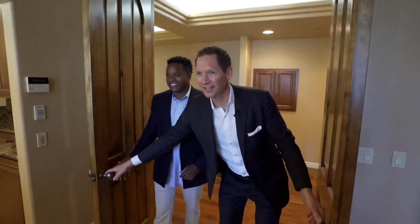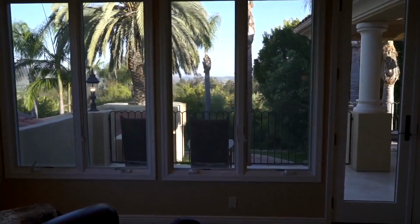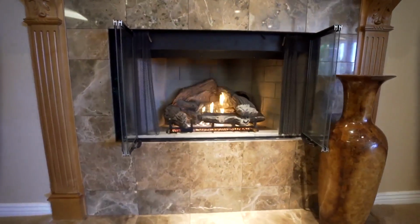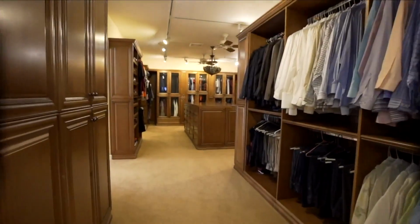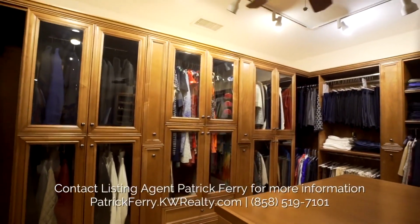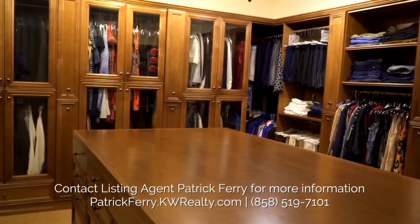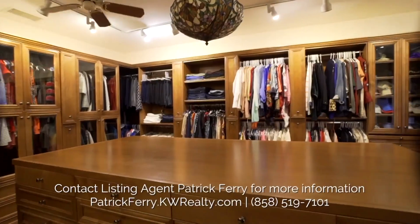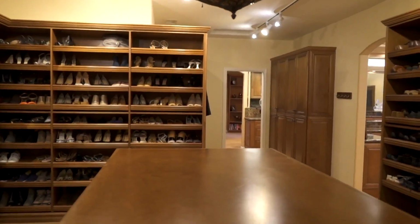All right, and here we are in the master suite. Look at that beautiful view. One of the amazing features, I mean, besides the great fireplace and the beautiful built-in, we've got to see this closet. Oh my gosh. It's monstrous. Wow, you walk in here, you gotta take a second to take this in. This is a huge master closet. This is really what tells the story of the 8,400 square feet. I mean, because this is at least 1,500 square feet of just closet space. Absolutely. I mean, you could put a mattress on here and call this a bedroom.